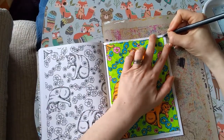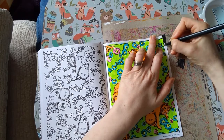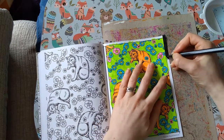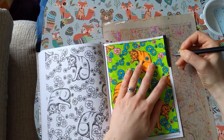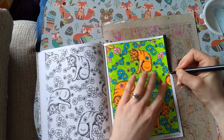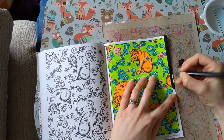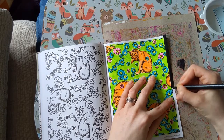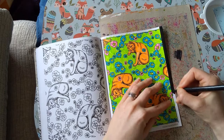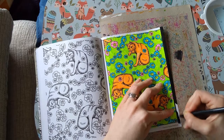Okay, so I'm just going to colour all this in black. Anybody else do this where you just colour the border? It just neatens up your edges, doesn't it? Sometimes I'll get washi tape and do a washi tape border, but that would be really hard with this book, because this book's so small and it's got a picture on the back, so that would make it quite difficult for me.